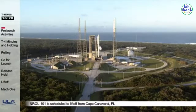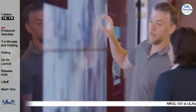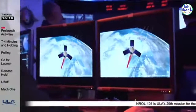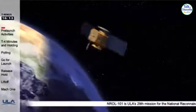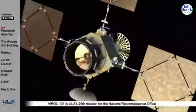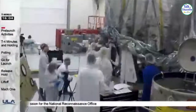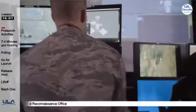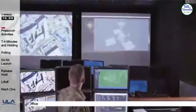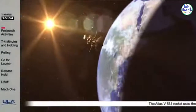Today's launch is for the National Reconnaissance Office, or NRO. This is ULA's 29th NRO launch. The NRO is a joint organization engaged in the research and development, acquisition, launch, and operation of innovative overhead reconnaissance systems necessary to meet the needs of the intelligence community and the Department of Defense. The NRO is recognized for transformational intelligence collection systems used to develop highly accurate military targeting data, support international peacekeeping and humanitarian relief operations, and assess the impact of natural disasters.